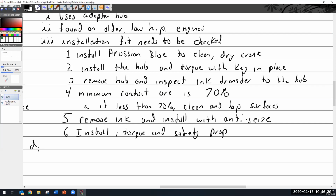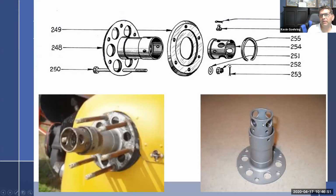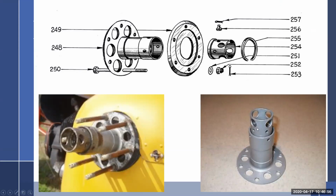Hey, Kevin. Yeah? So since you torque it twice, does that mean you use 2 sets of bolts or hardware? Okay, so remember when you put the hub on, we're talking about the hub, you just torque it with this big nut right here. Then you're going to take it off and inspect everything. Then you're going to torque it back on and you're going to safety it through these holes right here. You're going to put a pin from the inside out, and it's going to go through that hole right there. And that's how it's torqued and safetied.